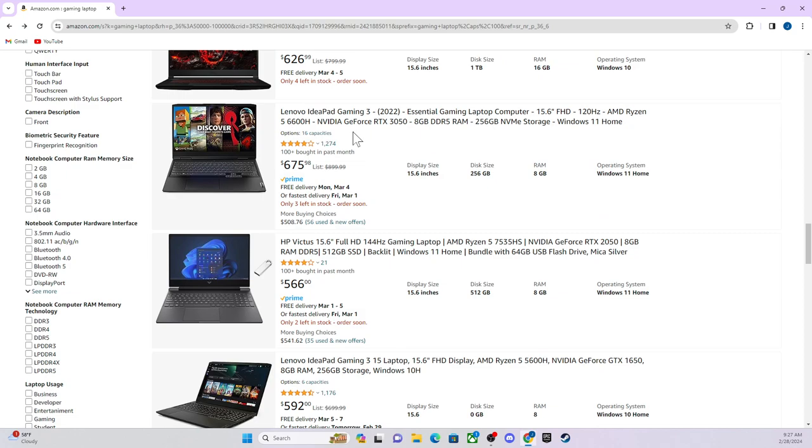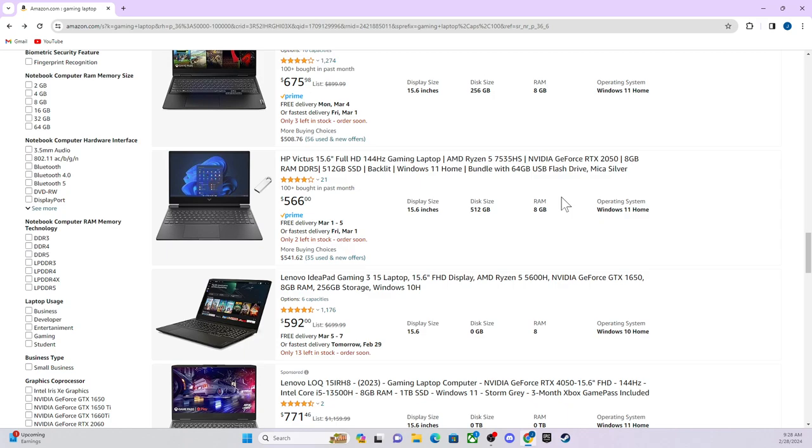This Lenovo IdeaPad's not a bad price either. You probably just want to upgrade the RAM. But it's already DDR5, so that's a little bit of a cut above the DDR4. Let's see. $566. Ryzen 5 7535 and RTX 2050. What's up with these 2050s in these newer Ryzen? That's kind of weird.